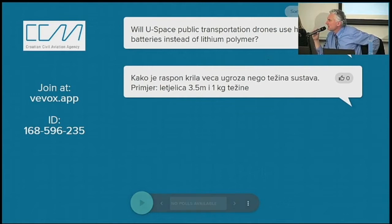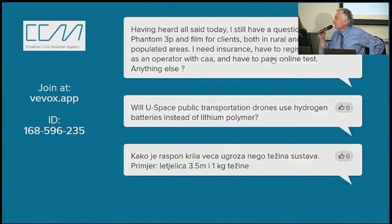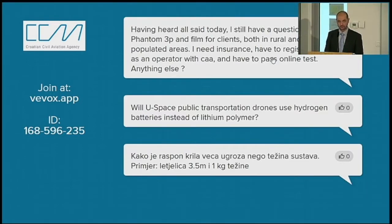So will U-Space public transportation drones use hydrogen batteries instead of lithium polymer? I don't think it's a question for this workshop, but if you wish to answer. No, I will just restate that we don't mandate any kind of technology. Only in the open category, we mandate that the aircraft needs to be electrically powered. So we don't allow anything else than electrically powered in the open category. For the rest, it's whatever is shown to be safe enough. So you can propose whatever solution, and the NAA or EASA, according to the competence I showed you before, will assess. So we are open to everything.